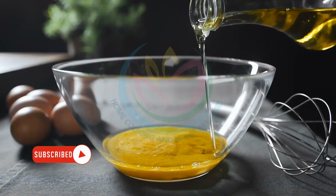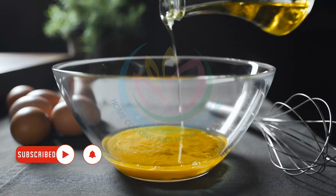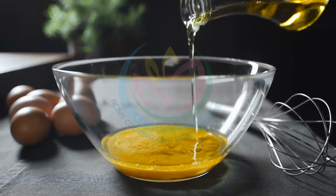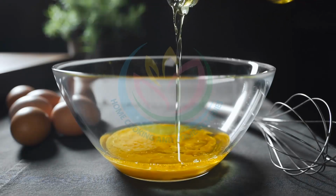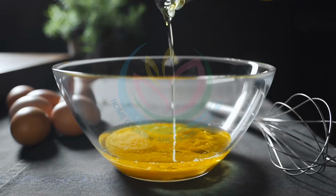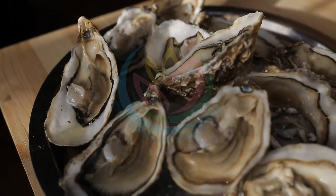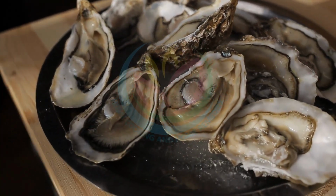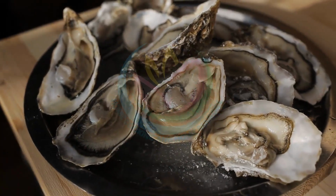Olive oil. Consuming olive oil helps protect against respiratory conditions like asthma. Olive oil is a concentrated source of anti-inflammatory antioxidants including polyphenols and vitamin E, which are responsible for its powerful health benefits.